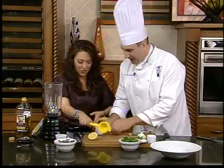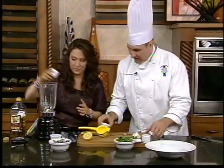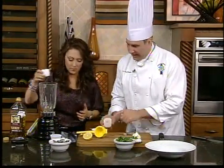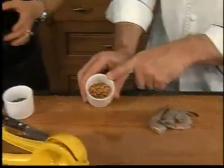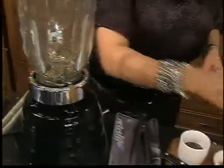I did that backwards. Now put in about half the basil, about half the oregano, and I have red pepper flake here. So as spicy as you feel. Okay, so I'm going to leave that up to you.